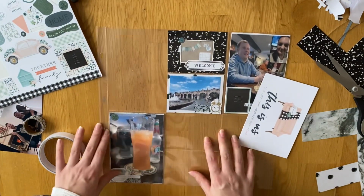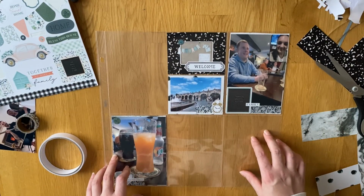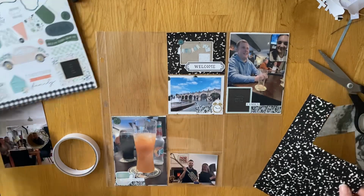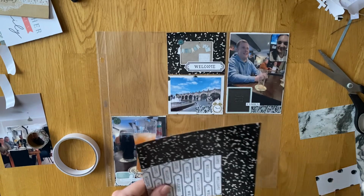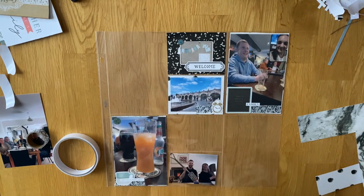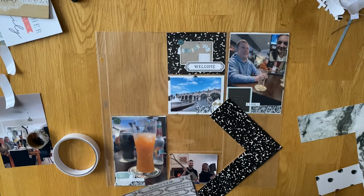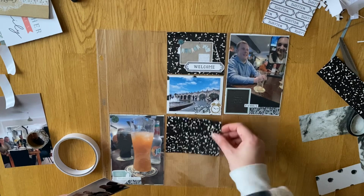So that's going to go in there. And then the only 3x4 card that I did have, it said stay a while. So I'm going to put that underneath the picture of the train station. And then underneath that is going to be a picture of Joe's sister and her fiance with their Christmas presents from their dad. So because obviously he wasn't here, he gifted us some Christmas presents obviously when he came back.